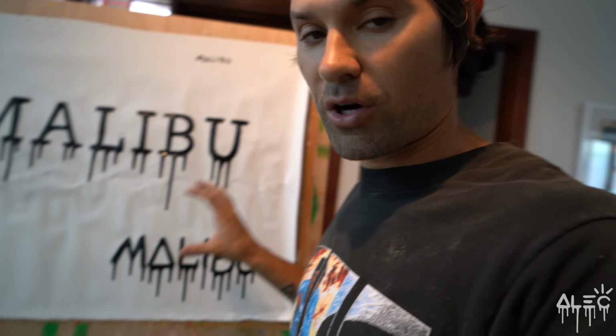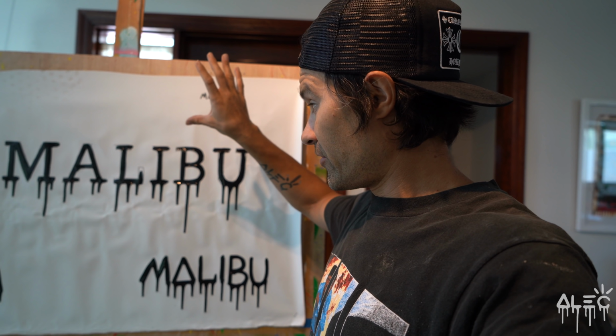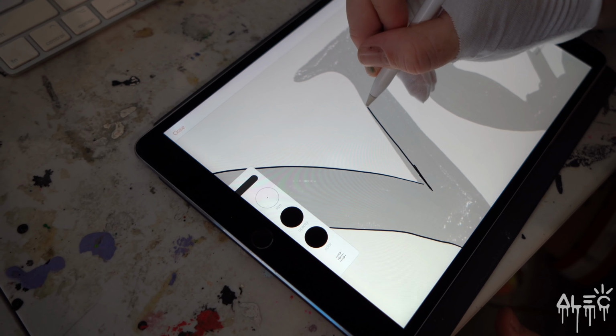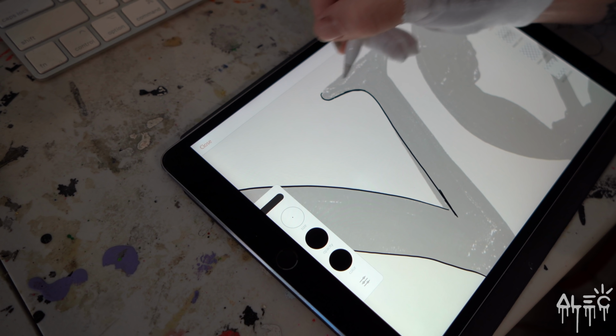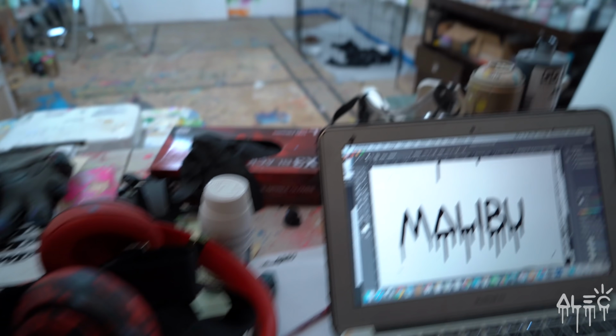So I didn't love the Malibu part of the Nobu logo on the other one, so I'm working on the Malibu font, trying to get it perfect. We are scanning, basically tracing my handwriting into the computer so we can get a clean image of it. So that's kind of what we're doing right now. Okay, so we went from this logo painted now to Photoshop, where I'm doing a little finishing touches on it, making it perfect.